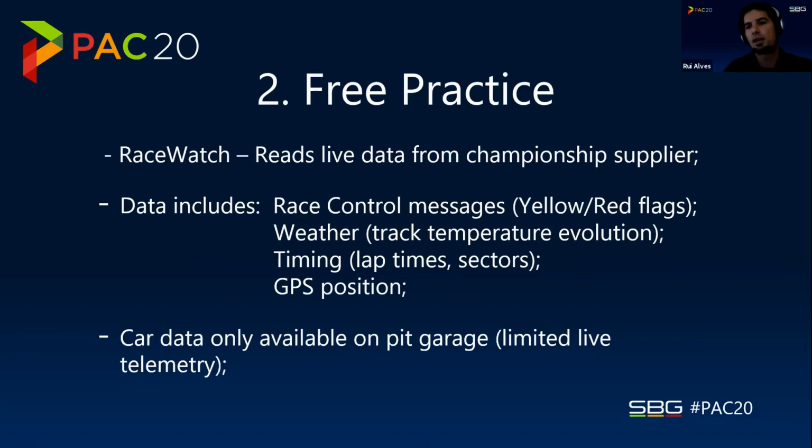You have the lap times, you have the sectors, because remember, this is not like playing on your PlayStation, where you know which position you are in, you know the time you did, you know if you are getting better or not compared to the competition. In this case, you don't. The drivers have a dashboard that only has information on their previous laps, and they don't know anything apart from looking at the other cars to see what the other guys are doing. And then you have GPS position. That is always really important in this case.